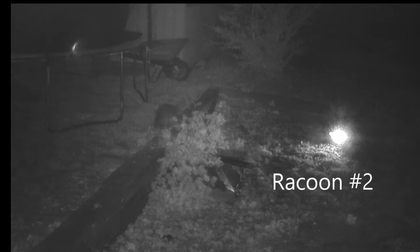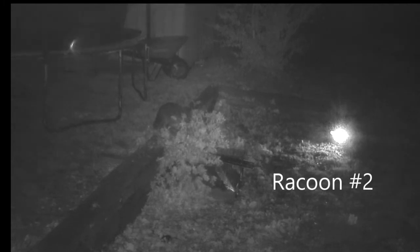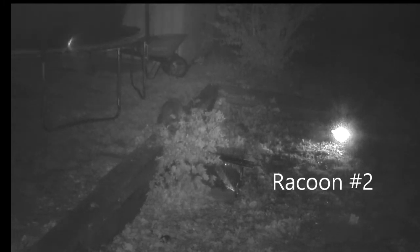Check out that far trap over there, though. You can see the door is about to close on it, and boom, door just closed on it. Also triggered the other line. So now we have 2 out of 3 trapped. So you see the final one.